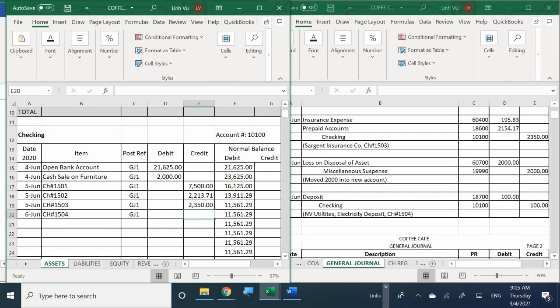And this time I wrote a check. I spent money. So I'm decreasing my account by $100. So now I should have $11,461.29 in my checking account. All right. Everyone with me so far? Yeah. Okay. Now, last thing here is, did I deal with a vendor? Did I deal with somebody? In the utilities. Yes, we dealt with NV Utilities.